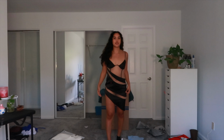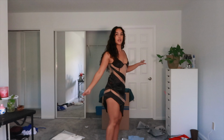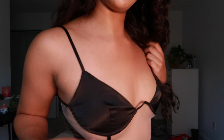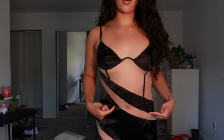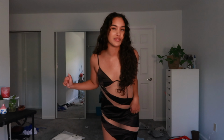So it has this little slit, kind of like a high-low, so it's very flattering on the leg itself. And it also has these cutouts, so I think because of its shape and the way they're distributed, it looks very nice. As for the material, it's satin on all the black parts, and then it's like a beige mesh all in between. Tell me I don't look expensive. I look like I spent $1,000 on this dress, and I spent like $12 on it.